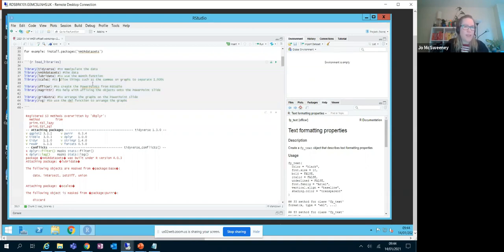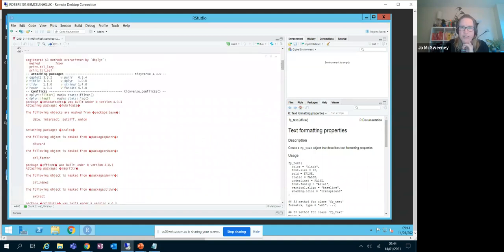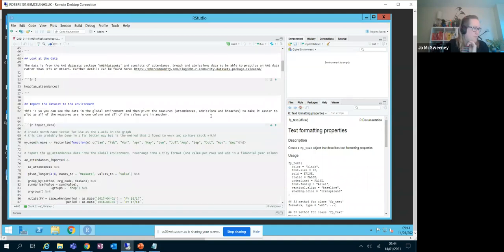Gale's library is just the commas on graphs, and then officer and grid are to produce the slides, and then these ones arrange the graphs, and the DML function for some reason is needed to arrange the graphs. It didn't previously used to be necessary, but for some reason now it is. And scrolling down, I'm just going to get rid of all of those.